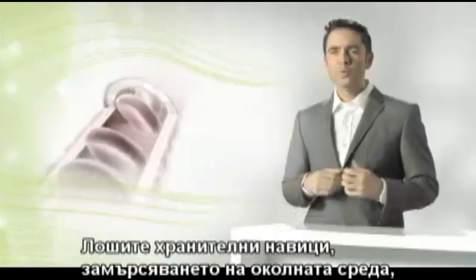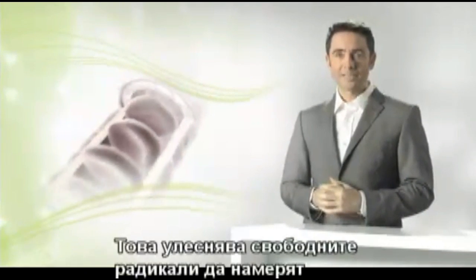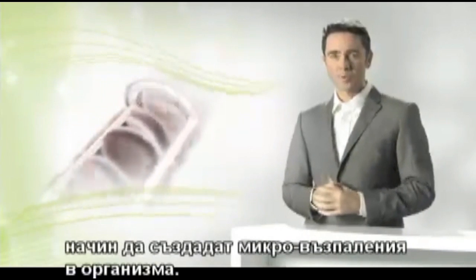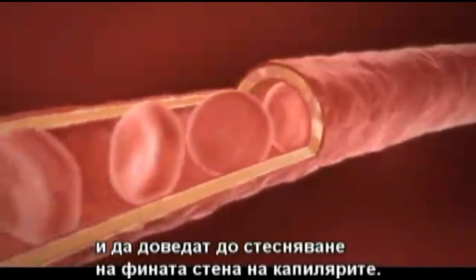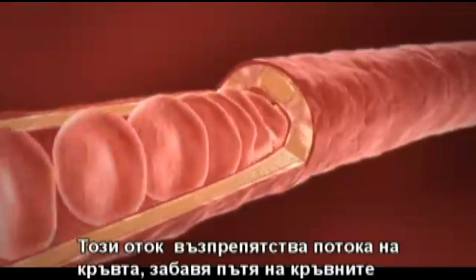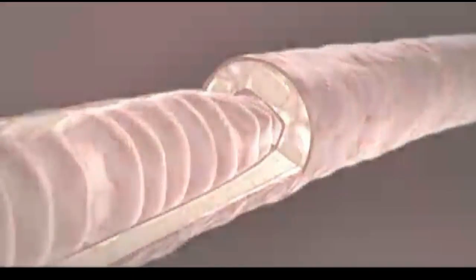Poor eating habits, environmental pollution, stress, and increased physical effort weaken our immune system. Free radicals have an easier time of things and can cause microinflammations throughout the body. These inflammations can damage blood vessels and result in a thickening of the fine capillary walls. This swelling constricts the flow of blood, slowing down the blood cells on their way through the capillaries, which, as a result, impedes the oxygen supply.